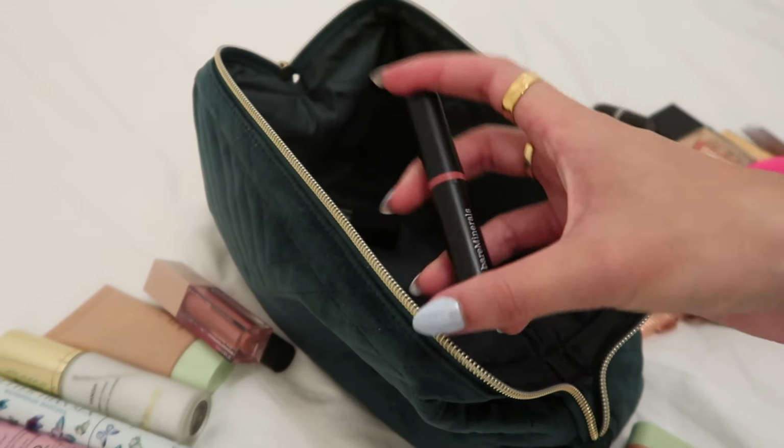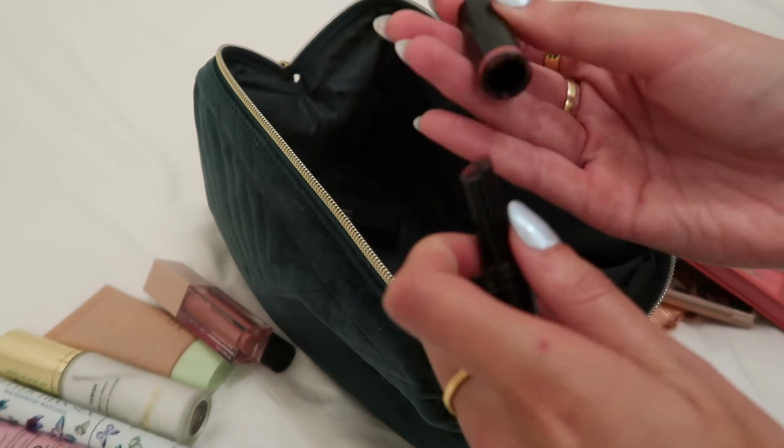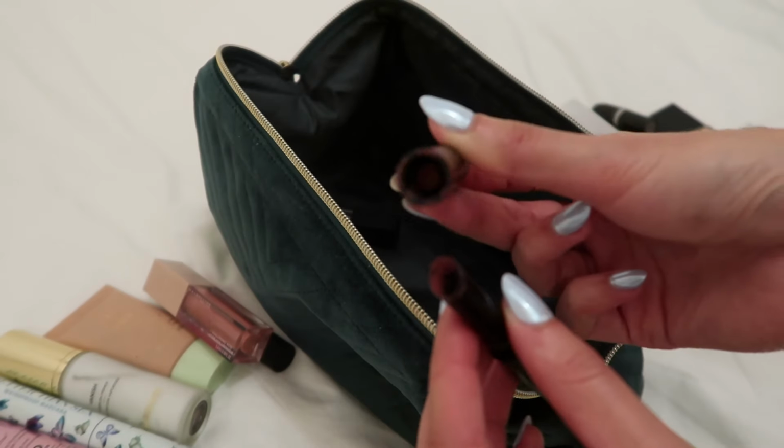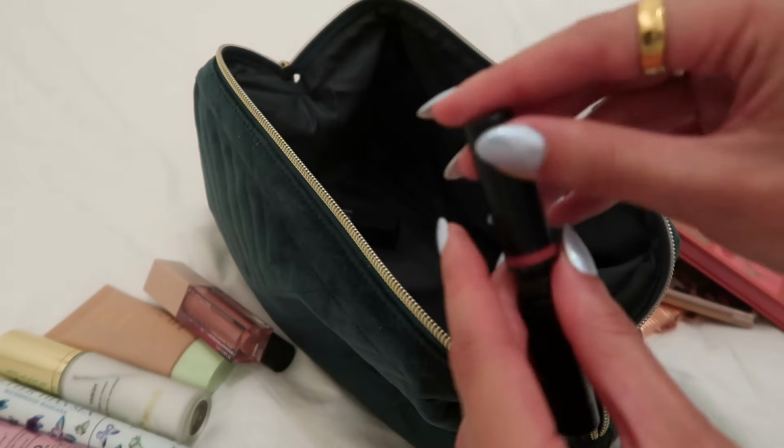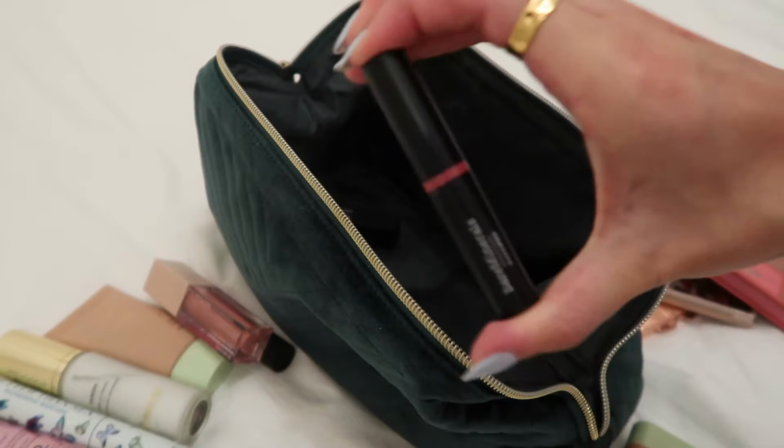Then from Bare Minerals, oh my gosh, I used to love these. They're like Bare Pro lip things, but I don't know if you could tell. The lip thing is actually stuck in here, so it's basically broken. Gonna have to declutter that.